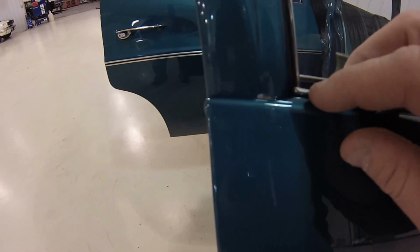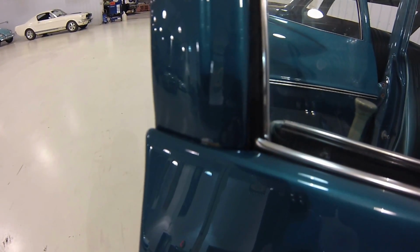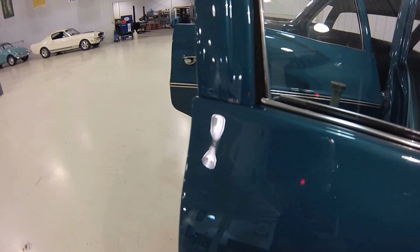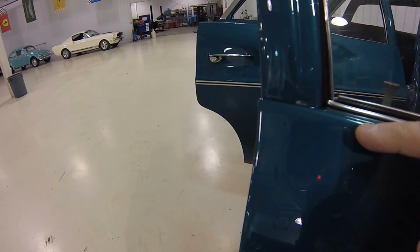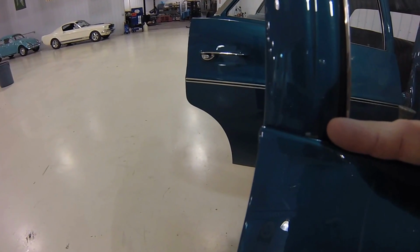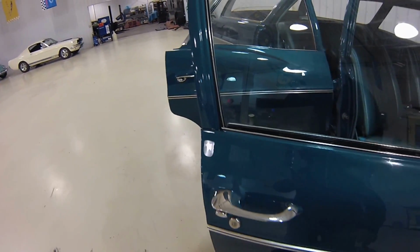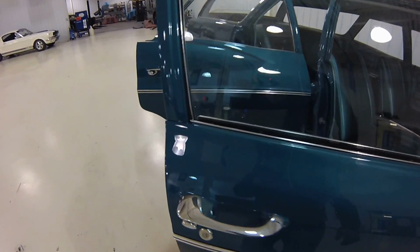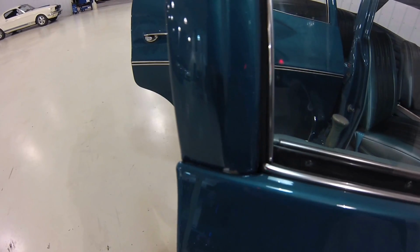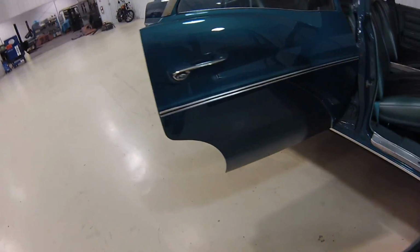Actually, I did just notice one small chip. Hopefully you can see it. I want to also take the time to say that I hope this kind of gives people an idea of the type of walk around I'm doing. This is the chip that I have noticed and I want to make note of. I am not seeing anything on this car that I'm not making note of, okay?